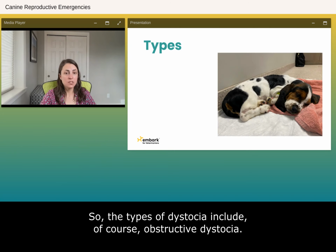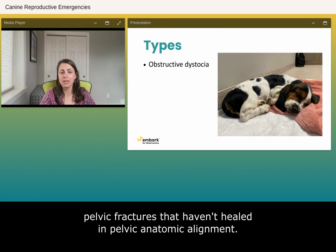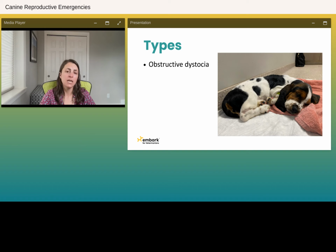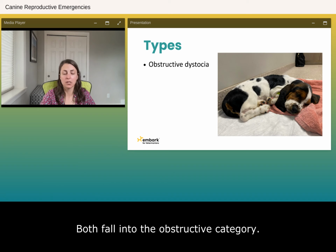So types of dystocia include, of course, obstructive dystocia. So that could be something like a band, mass, stricture, pelvic fractures that haven't healed in perfect anatomic alignment, or it can be a puppy stuck in the canal. Both fall into the obstructive category.